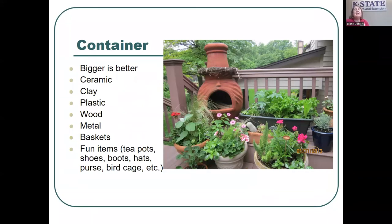When you're choosing a container, bigger is better. It's a lot easier to take care of a 2 to 5 gallon container than it is to take care of a 1 pint container. The reason is because they dry out so quickly. And so if you have a larger container, it gives it a little bit more flexibility, a little bit more backup reserve water for that.